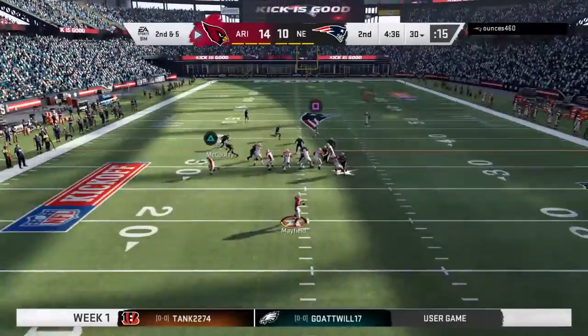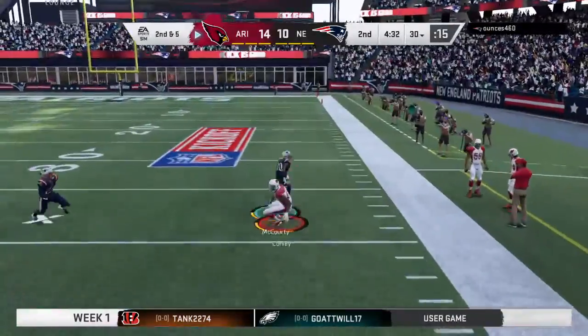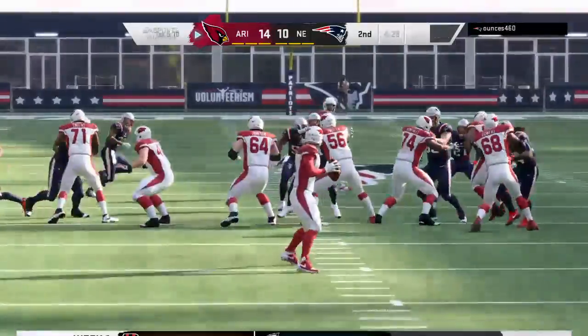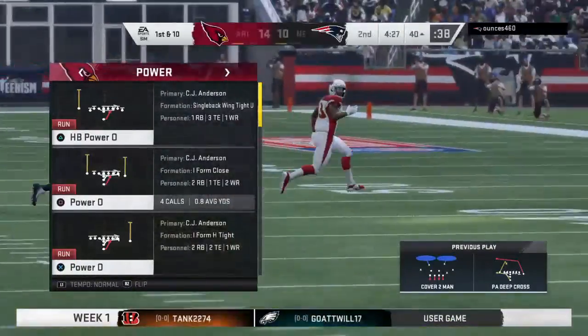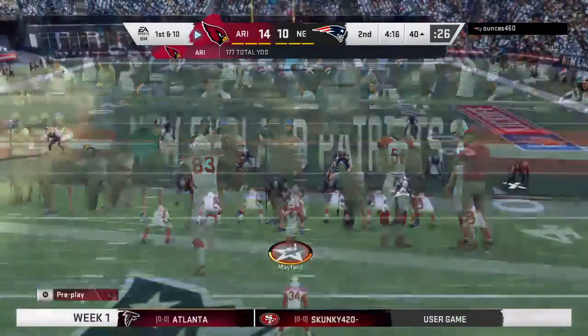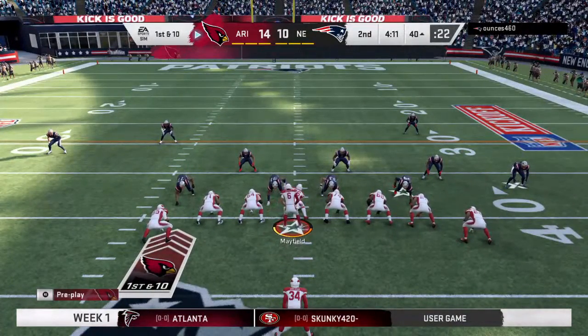From the 30 on 2nd down, Mayfield. Caught here by Conley. And they've got it well across midfield down to the 40 before it's all said and done. Getting it to him in space pays off big time. That winds up going for 31. So the big play moves him all the way across midfield to the 40 now for 1st and 10.